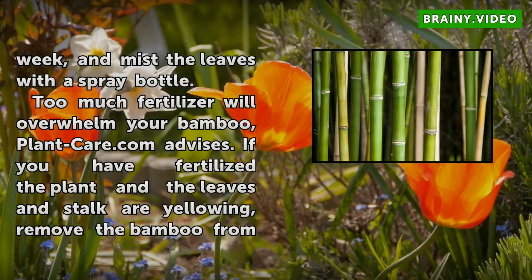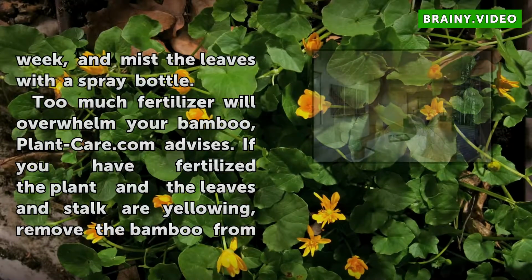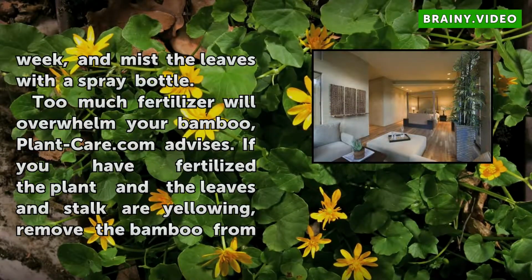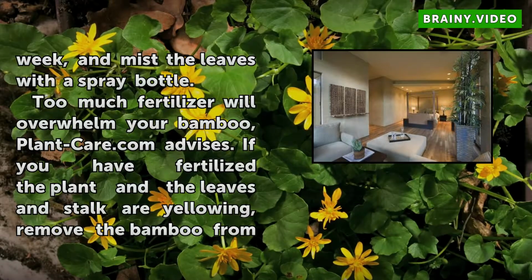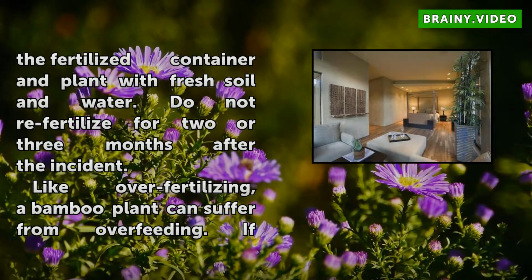Too much fertilizer will overwhelm your bamboo, plantcare.com advises. If you have fertilized the plant and the leaves and stalk are yellowing, remove the bamboo from the fertilized container and plant with fresh soil and water. Do not re-fertilize for 2 or 3 months after the incident.